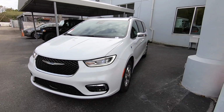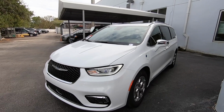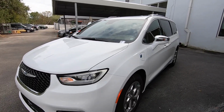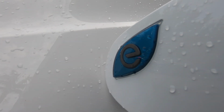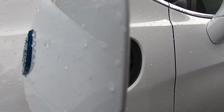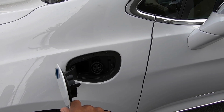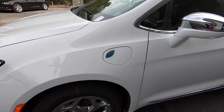And the Pacifica is the only one to offer a plug-in version. Yes, I know Toyota does offer the hybrid system on the Sienna, but it does not offer a 30-mile range on a single charge like the Pacifica here does. You guys open up the flap here, like I mentioned, you can get 30 to 33 miles on a single charge. So if you stay locally by your house, or you want to go grocery shopping or to work within that 30 mile radius, you can definitely do so.